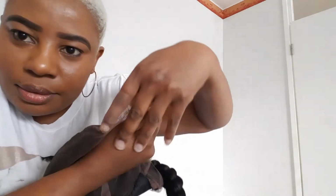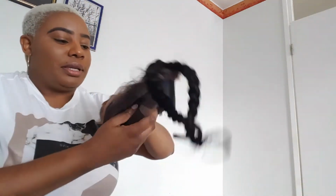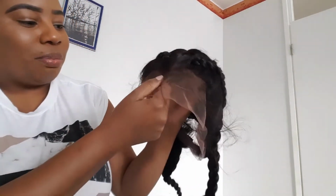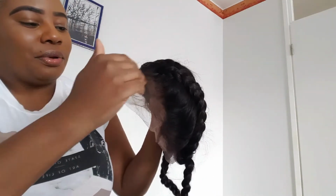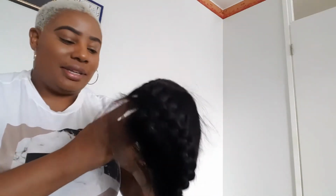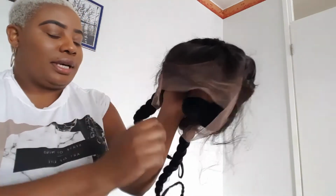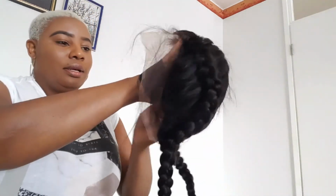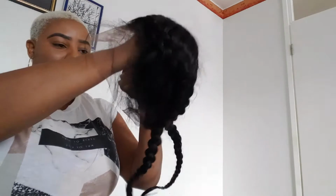Wait, let me show you guys. Like, look, like you can hardly see where it starts from if you wear it well. And it has baby hair. It's pre-plucked. You see, you don't have to pluck these. They have pre-plucked for you and made the baby hair. Like it comes ready. You only cut this extra lace, and you can even hold like ponytail. So let's try it.